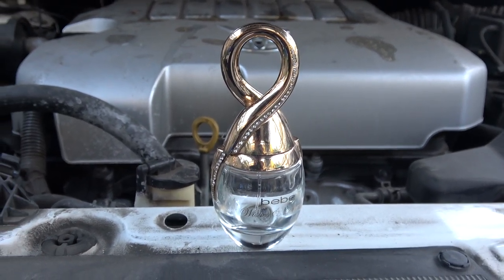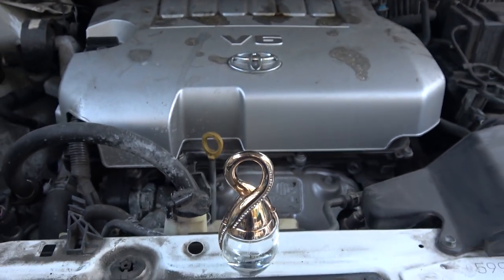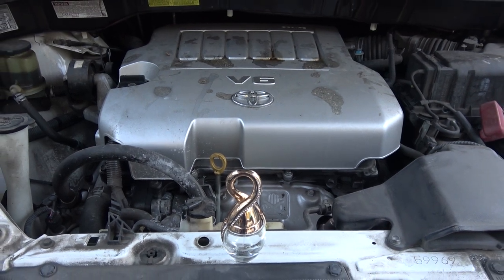Anyway, clearly this works, but it's not sustainable. I don't want to spend any more money on perfume, so let me show you another way to prevent rat infestation for free. Well, almost.